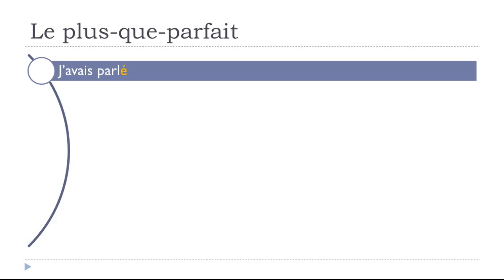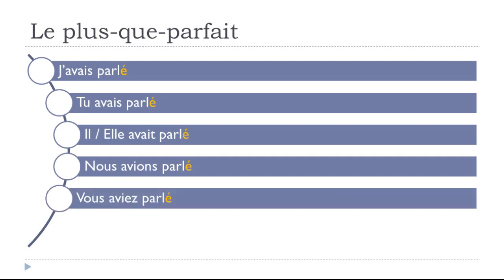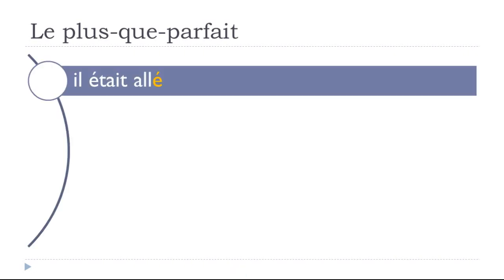An example for parler, so parler will go like that for the plus que parfait. J'avais parlé, tu avais parlé, il avait parlé, elle avait parlé, nous avions parlé, vous aviez parlé, ils avaient parlé, elles avaient parlé. Okay, so if you look carefully, I did put this E in orange just to show you that when you construct a normal or simple structure like subject, verb, okay, nothing in between, then if you have avoir, you don't put anything at the end. So you don't need to add this E for the feminine or S for the plural. Just keep your participe passé like that, if you constructed with avoir.